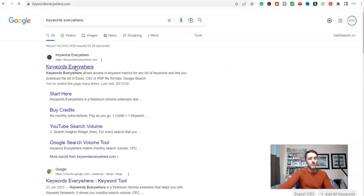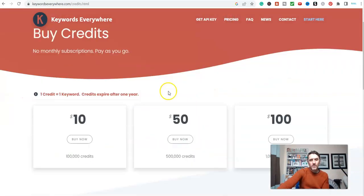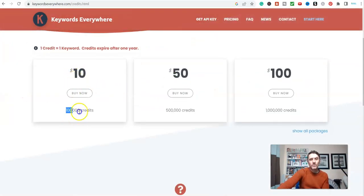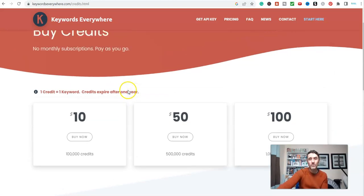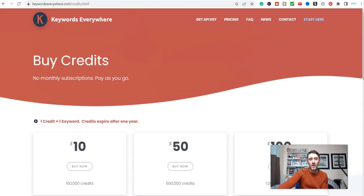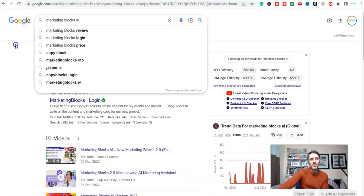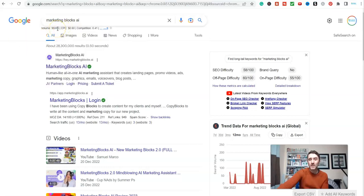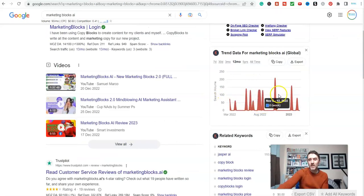Now this piece of software over here, it's incredibly cheap. I'll show you the pricing for this really quickly. It costs $10 and it gives you 100,000 credits, okay? And one credit is basically a search on Google. Now, I definitely recommend this. You don't have to go down this route, but by using this piece of software, you will be able to see how many people are searching for this every single month. So we can see Marketing Blocks AI, 90 people a month are actually searching for this on Google and YouTube, okay? And we can see we've got different search volumes up here.